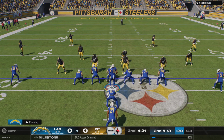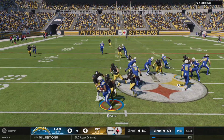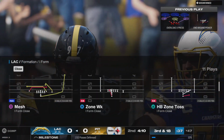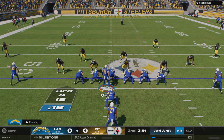A 3-yard loss to start the drive. They'll look to make that up and then some on 2nd and 13. They'll try a little trickery here on the end around. And the second wave of tacklers is going to get him as they stop him behind the line. That's going to go down as a loss of 5, and it brings up 3rd down.